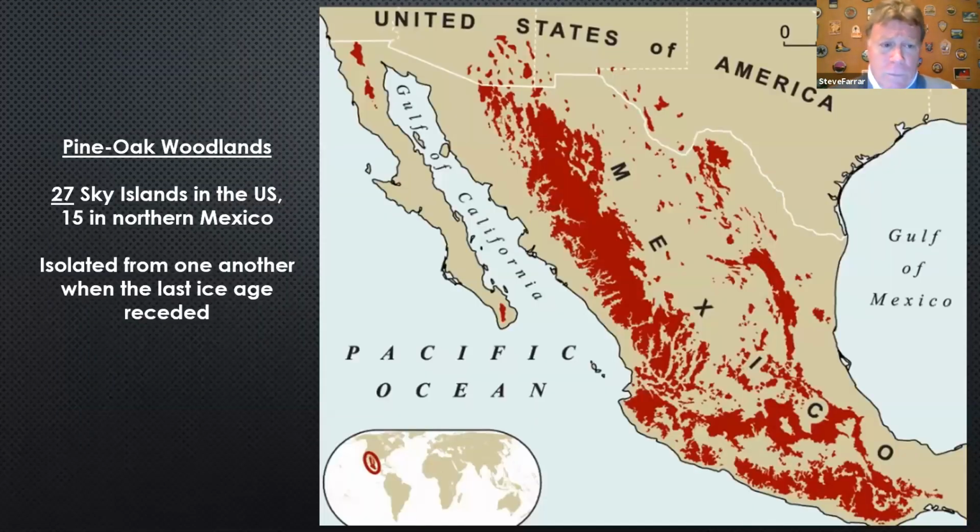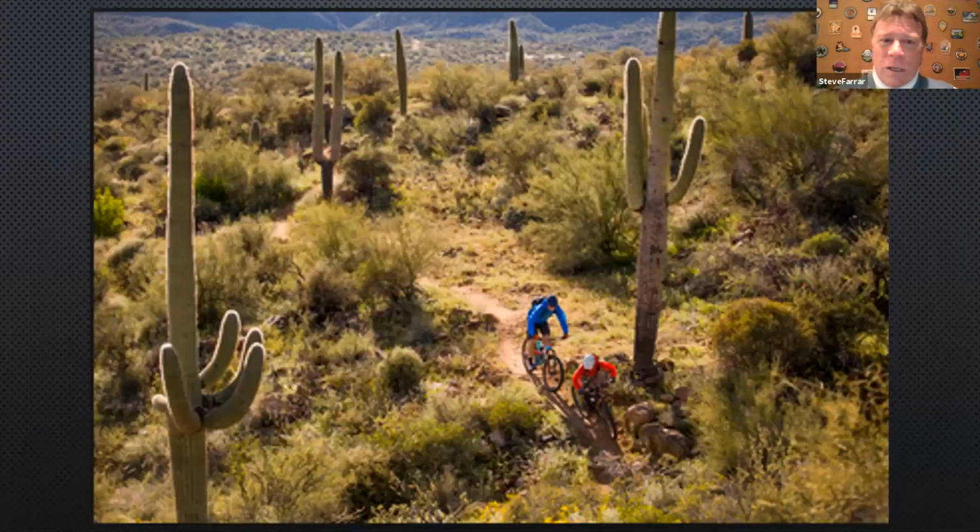Most of the Sky Islands are down in Mexico, but there's 27 of them in the US. When the Ice Age gouged out these mountain retreats, they all became isolated. So you have unique species growing totally separated from others. If you're good at mountain biking and don't have to put your legs down to steady yourself, you can bike into the cactus area if you choose to.